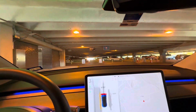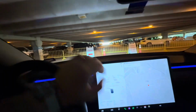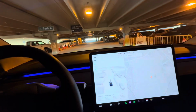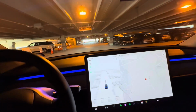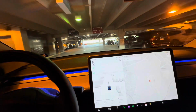Yeah. They've actually added signs, EV charging stations. That's pretty cool. And there are 4 chargers right down here. Let's see if one of these are available. It looks like they're all full.